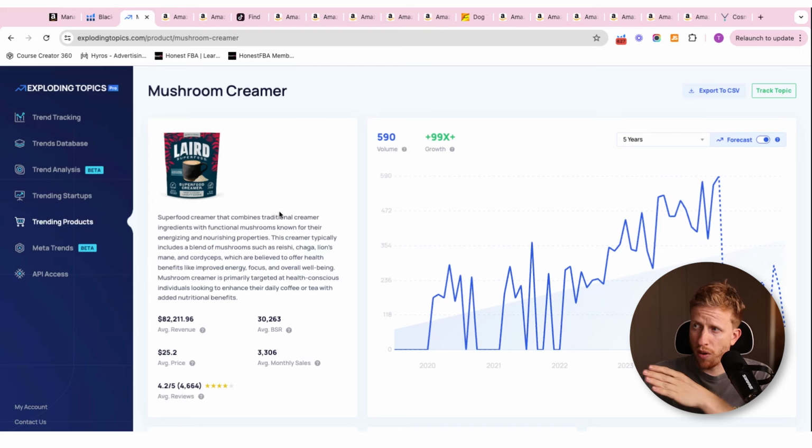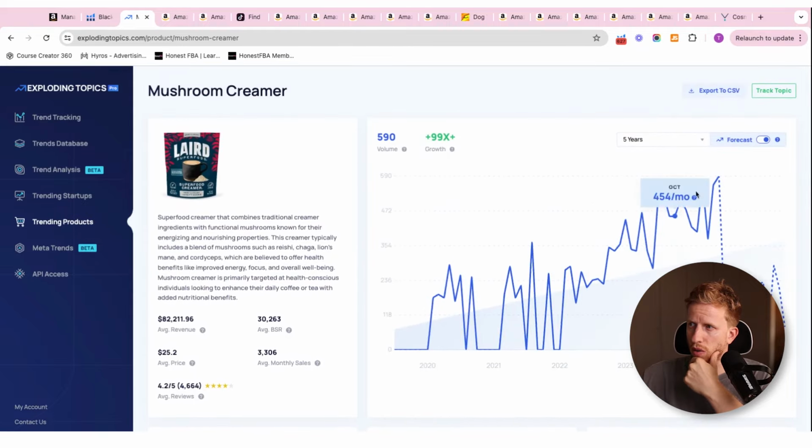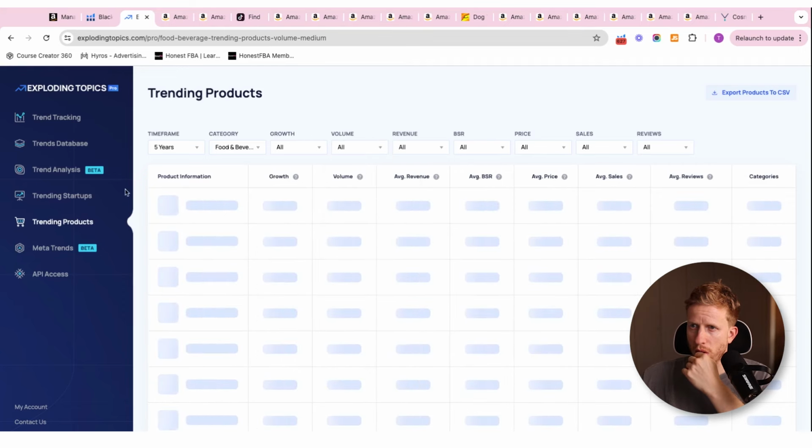So creamer is very popular in the US. I don't think it's as popular in the UK, and the actual search volume on this is not that great. It's only 600 searches a month. So it's not exactly booming. Let's see volume. Let's see medium, because I don't want to see any of these low ones.